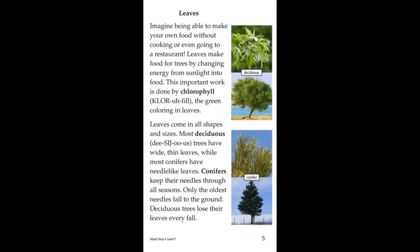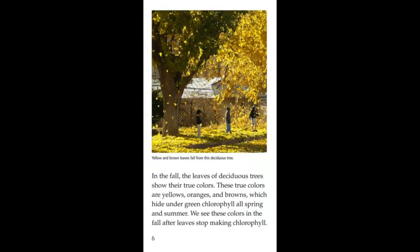Most deciduous trees have wide, thin leaves, while most conifers have needle-like leaves. Conifers keep their needles through all seasons. Only the oldest needles fall to the ground. Deciduous trees lose their leaves every fall. Yellow and brown leaves fall from this deciduous tree.